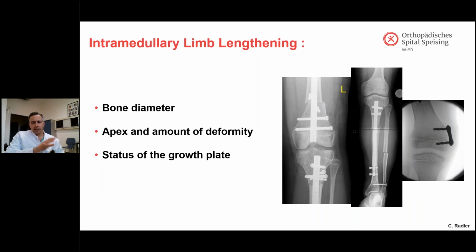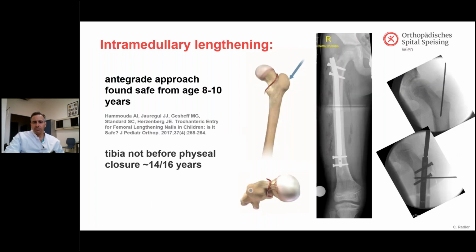Now, if we think of pediatric orthopedics, there's a couple of things we need to consider. It's the bone diameter, the apex, the amount of deformity, if there is a deformity, and of course the status of the growth plate. We know from the study, and you already saw this citation before, that if we use the antegrade trochanteric approach, it's pretty safe from the age of about 8 to 10 years, maybe more 8 in girls, more 10 in boys. Nevertheless, in the tibia, we don't want to use a nail. We don't want to go through the growth plate before physeal closure or close to skeletal maturity.